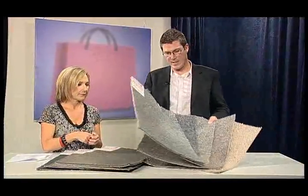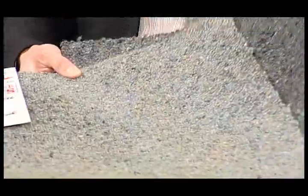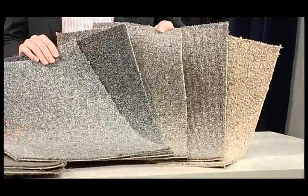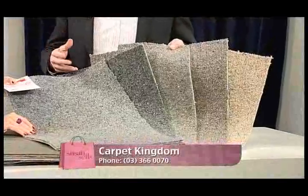Back to pure wools. This is a really, really well-priced product for what it is. It's a pure wool heavy duty. It's got a great colour palette there. There's 5 colours to choose from, all very modern colours. Like I say, it's only $85 a metre, and that'll last about 15 years in a family home. For sure. So you get really good value.